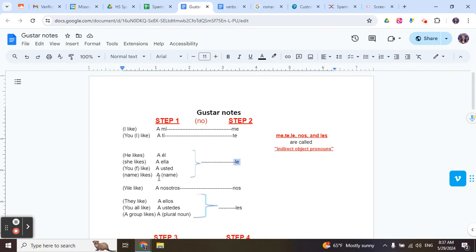So sometimes some of the subjects will share a pronoun. Sometimes, like in this case, me, I get one all by myself. Nobody shares this one with me. You don't get it. You get one all by yourself as well. And so do we. We get one all by ourselves. But when we're talking about he, she, you formal, or like, someone's name, or the plural of that, which you see down here, this is called third person. Those guys over there are third person, whether they're singular or plural. Those are the ones that would get le and les.